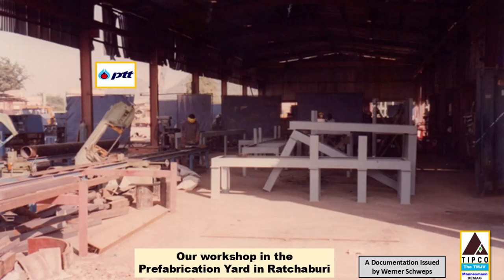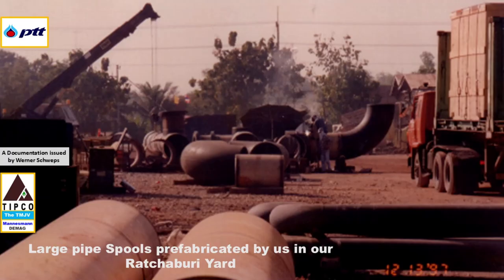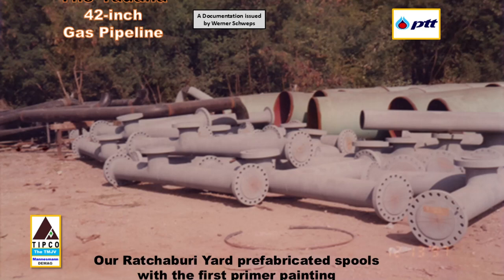Our prefabrication yard was equipped with cutting tools, welding facilities, and all the necessary equipment for steelwork. Piping and structural prefabrication were carried out to ensure an optimal balance between ease of handling and minimizing the number of field welds. Additionally, sandblasting and painting activities were conducted in our prefabrication yard.